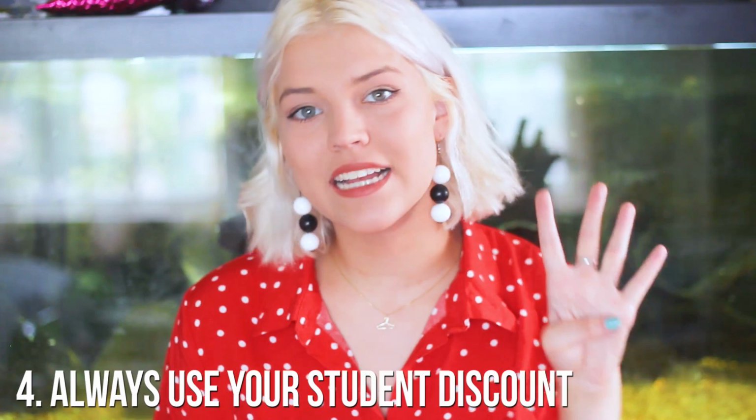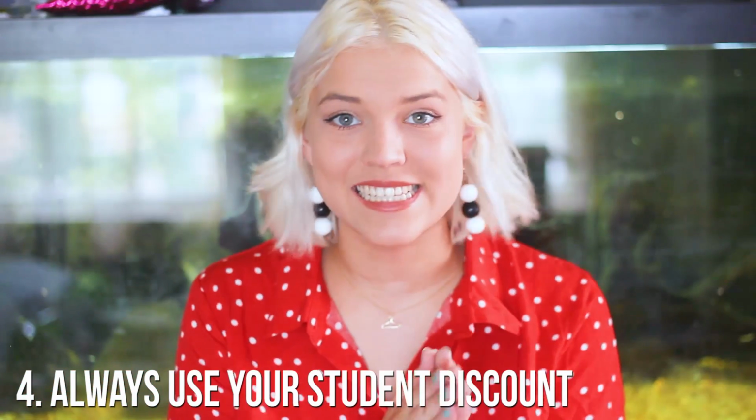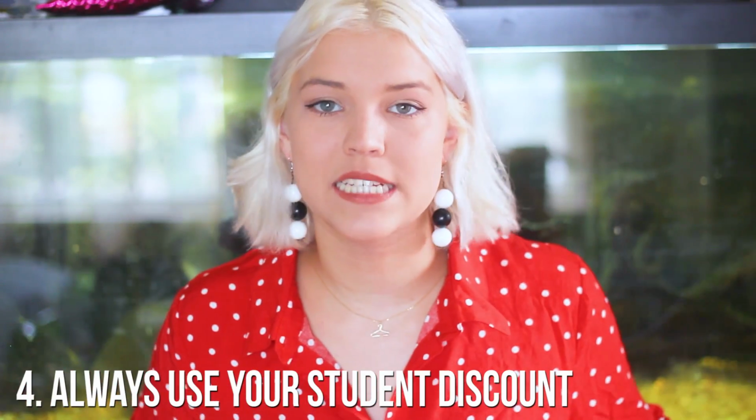Tip number 4 is to always use your student discount. This has saved my butt so many times. Literally everywhere has student discounts, places you don't even realize, like retail stores. I know H&M, Topshop, they have really good student discounts. Some restaurants even do, some coffee shops do, especially if you're in a college town, which you will be going to college. Once you're there, the place is there, they know they have students, they're gonna have the discounts. So just ask, and the worst thing that they'll say is no.